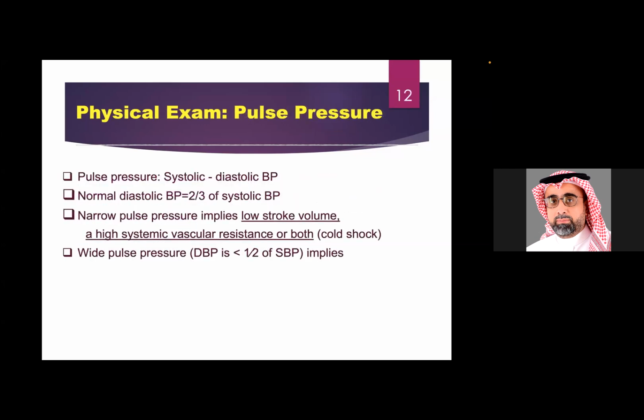So how can you find the pulse pressure for any patient? It is just the difference between the systolic and diastolic blood pressure. And normal diastolic blood pressure is usually equal to one third of the systolic blood pressure. If the patient presents with a narrow pulse pressure, that means low stroke volume and high systemic vascular resistance, or maybe both. This can be present with cold shock. In warm shock in sepsis, the patient usually presents with low systemic vascular resistance. If the patient has a wide pulse pressure, that means the diastolic blood pressure is less than half of the systolic blood pressure.